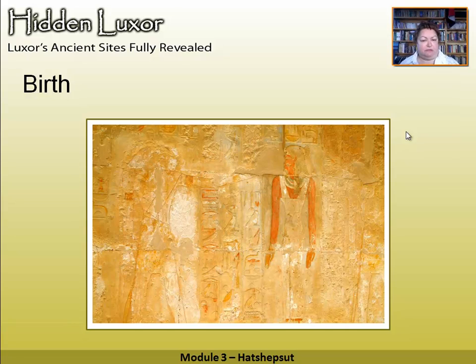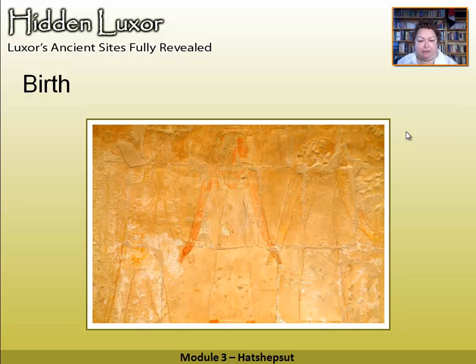And you see a lot of other duplications, like Isis and Horus, that look just like Mary and baby Jesus. There's obviously got to be a lot of cross-fertilization between these two cultures. So there she is being told that she's going to have a baby. And she is about to give birth.